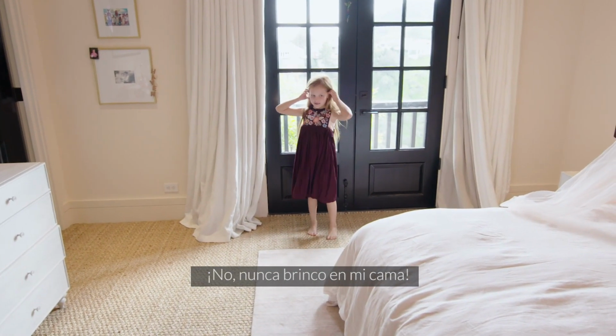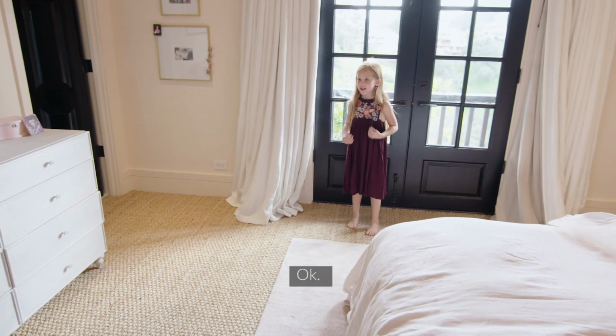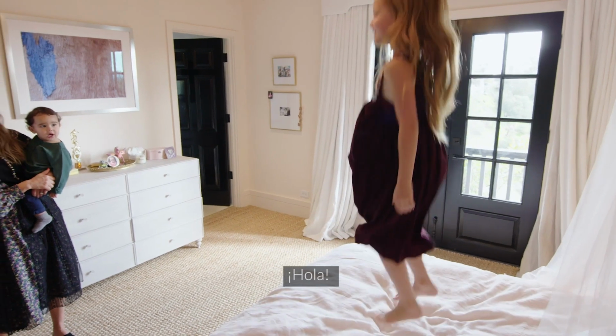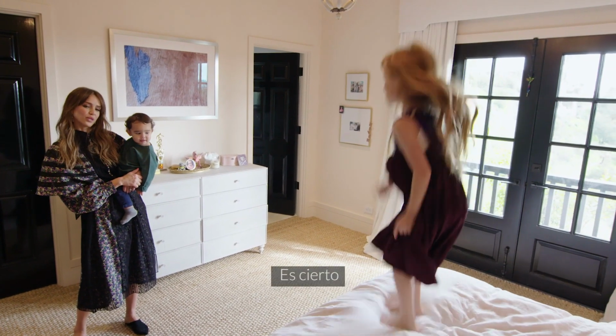Jumping on the bed? No, I never jump on my bed. Yeah, right. No, I don't. Okay, I jumped on my old bed. This is the least thing you would let me do. It's true.